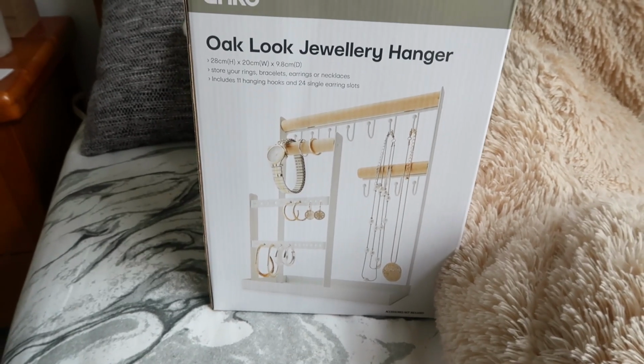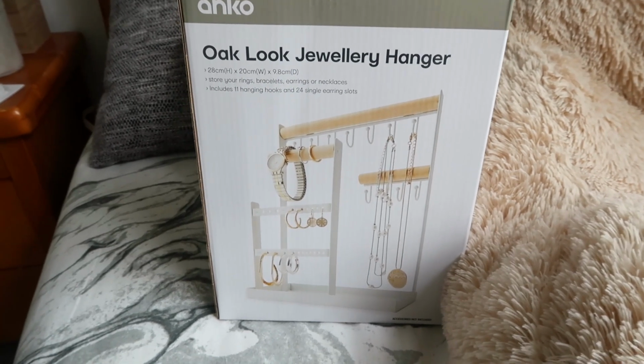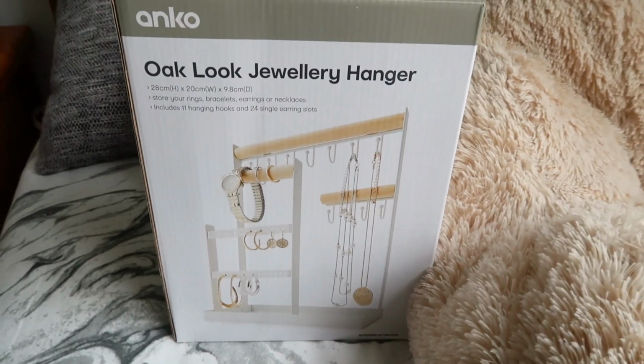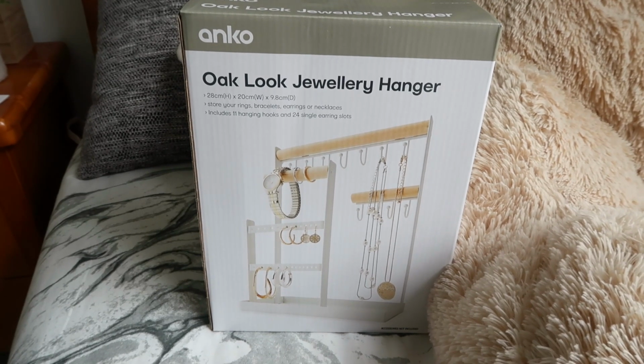It's like those very 90s kind of woman's body with the head as the hook. I've had one of those for so long and I've absolutely hated it. The light wood just goes with a house. This is only $14, so I thought for $14 that is such a bargain.